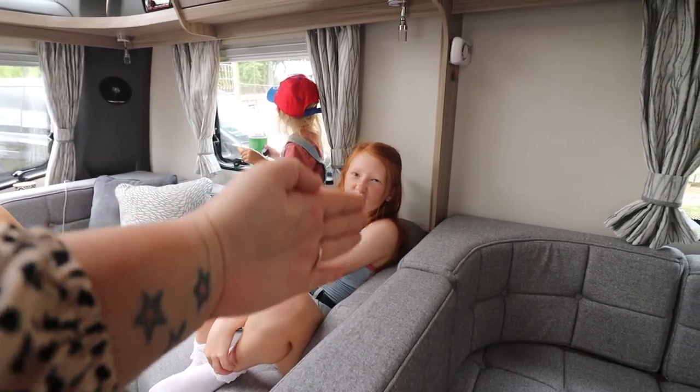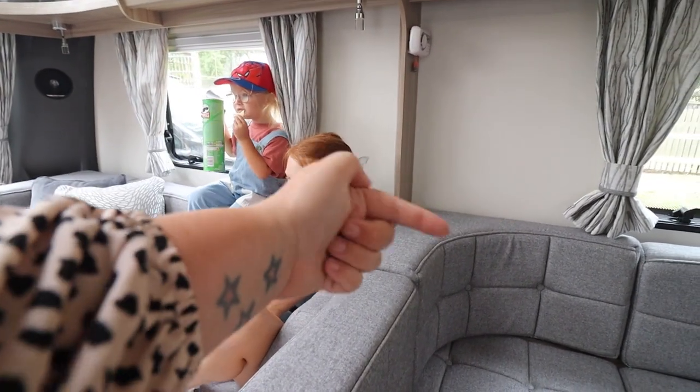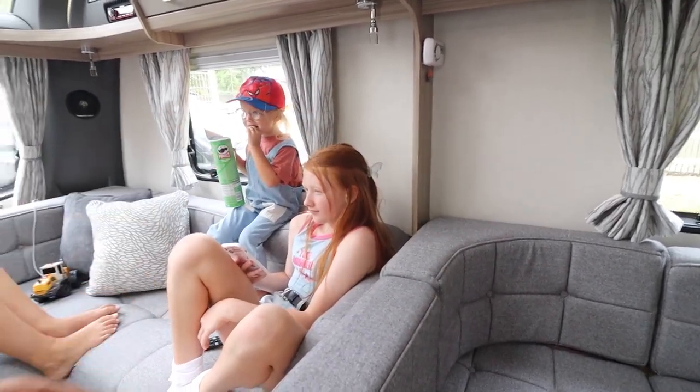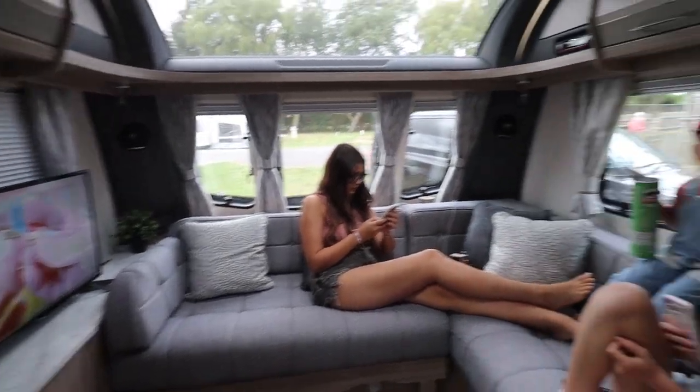It meant that the back of the TV really did block it all off, so it was here, and then everybody sat on the small dinette that was here, couldn't watch it because obviously the back of the TV was here and the front was here. So I'm really, really, really loving the placement of the TV being here.